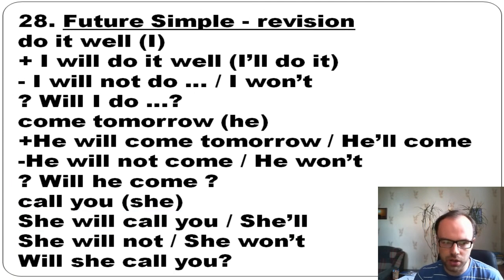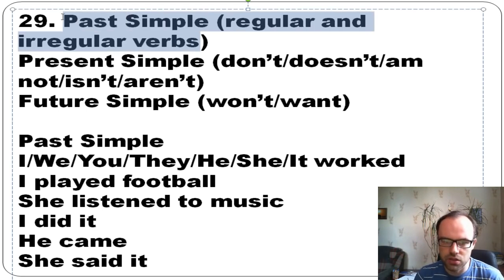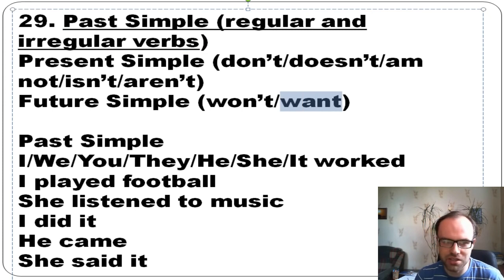Well, let's talk about past simple, regular and irregular verbs. So, you know that we use don't, doesn't, am not, isn't, aren't with present simple, and won't in future simple. So, what about past simple? How to say something in past simple? So, some verbs are regular and some verbs are irregular. Verbs can be regular and irregular.